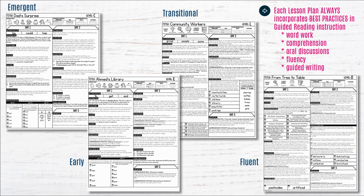Every single one of your guided reading lesson plans should incorporate these pieces: word work, comprehension, oral discussions, fluency, guided writing, all of them. It's very important that all of your lessons in guided reading accomplish these five pieces. So that's one of the most important ways of keeping within a 15-minute time frame: sticking to the same type of plan for each type of group, yet still focusing on best practices in guided reading instruction with each group, depending, of course, on what group you're teaching and what you're teaching them.